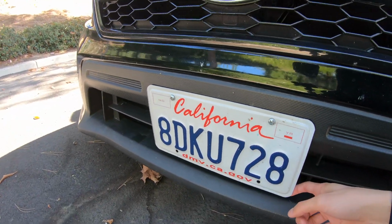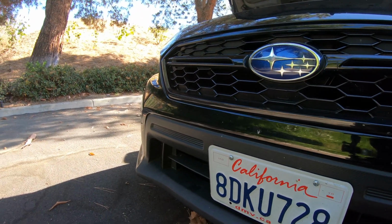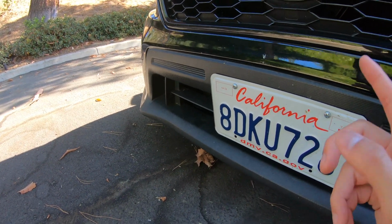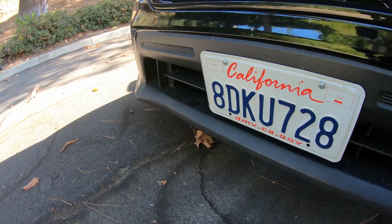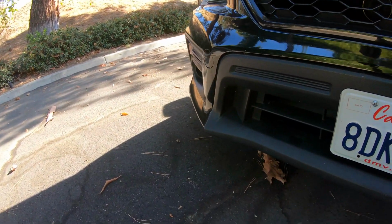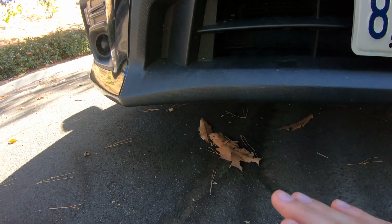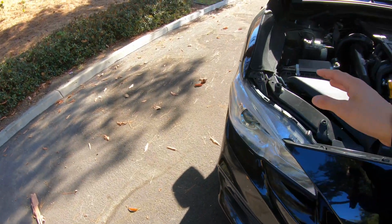I do have a front license plate because I don't want to get pulled over. These cars are pretty easy to get pulled over. I already got pulled over with this car, but it's for speeding. So luckily it wasn't the exhaust, so kudos to him, I guess. Okay, anyways, this is not a front mount intercooler, so it just goes to the AC condenser and the radiator. Same side with this.